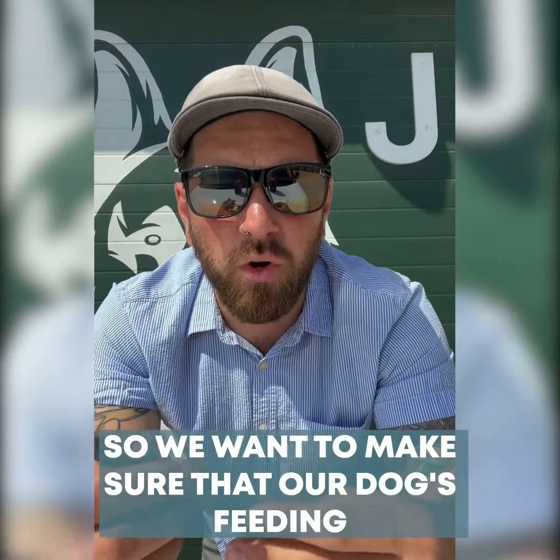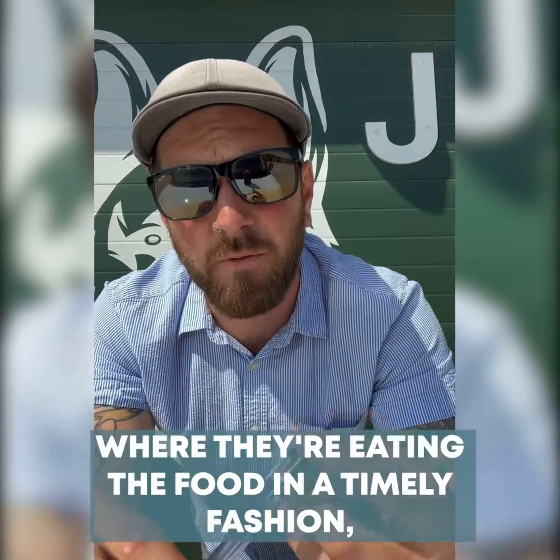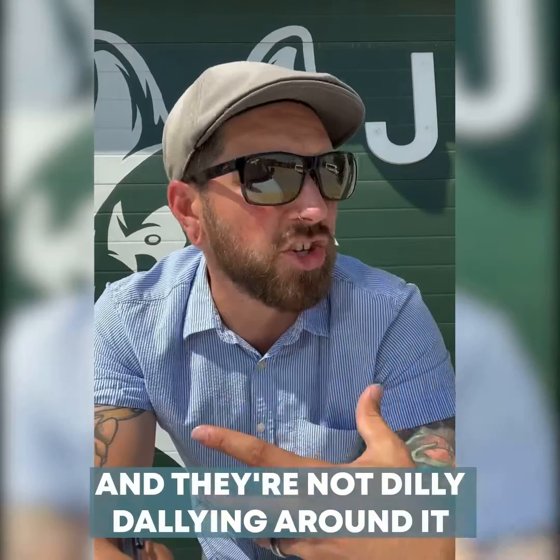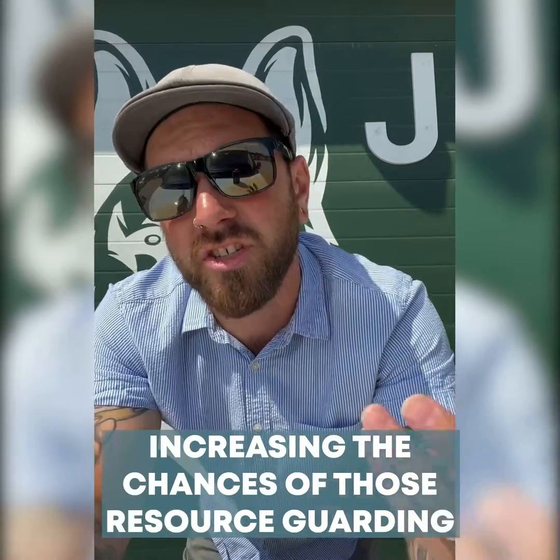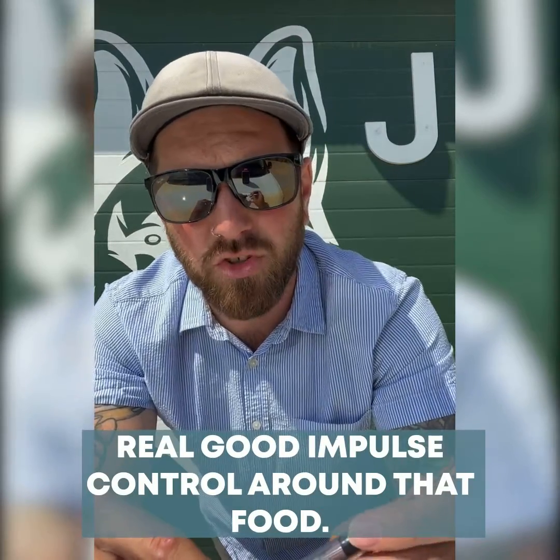So we want to make sure that our dog's feeding routine is consistent. We want to make sure the dog is hungry enough where they're eating the food in a timely fashion and they're not dilly-dallying around it, increasing the chances of those resource guarding issues happening. And we want to make sure we have some real good impulse control around that food.